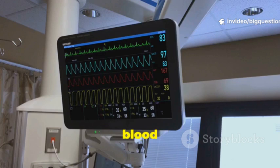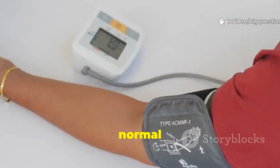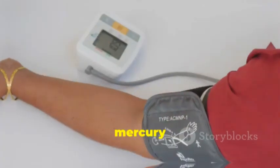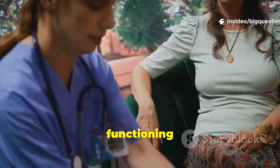What is considered high blood pressure? If you have high blood pressure, also known as hypertension, your heart is working too hard to pump the blood through your body. The American Heart Association categorizes blood pressure into the following stages. A normal blood pressure reading is defined as having a systolic, or top, number of less than 120 millimeters of mercury, and a diastolic, or bottom, number of less than 80 millimeters of mercury. This range indicates that the heart and blood vessels are functioning optimally, with minimal strain.